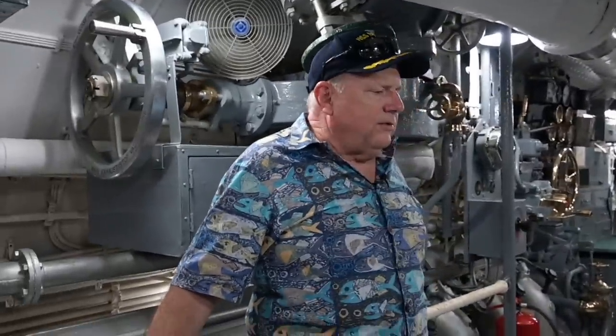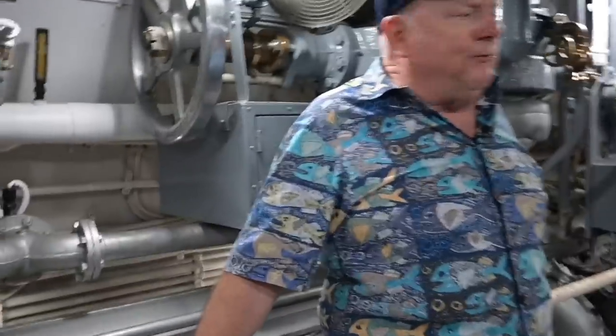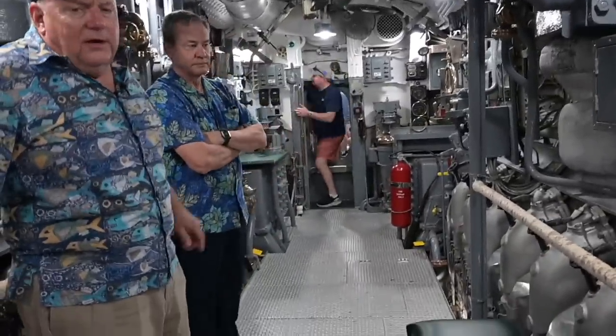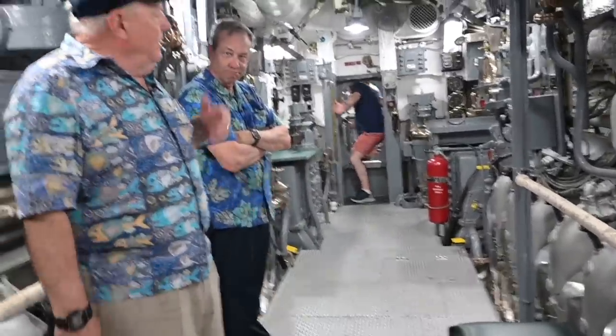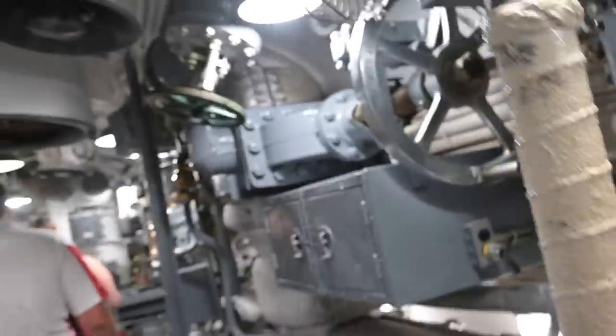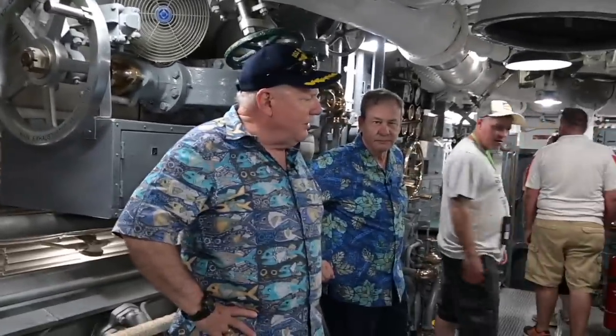Main engine rooms. Bowfin had 4 main engines. Each engine was 1,600 horsepower. And our fleet submarines were considered diesel-electric submarines. So the diesel generators ran, and they turned DC generators that produced the power to charge the batteries. And then there were 4 electric motors that turned the 2 propeller shafts. So that's why she was called a diesel-electric submarine.